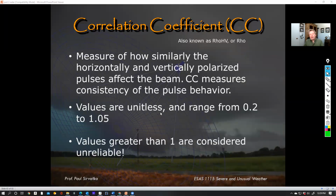Now there's another thing that goes on. It's known as CC, correlation coefficient, or rho HV. I'm not going to be that concerned about this, so you don't have to freak out at this. Just listen to what I have to say. It basically says how consistently does the beam behave? Does the pulse go out? And we can separate horizontal from vertical.